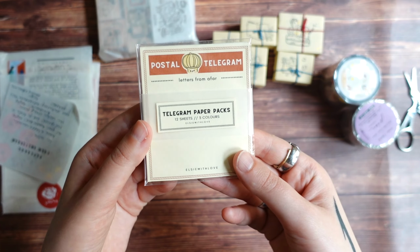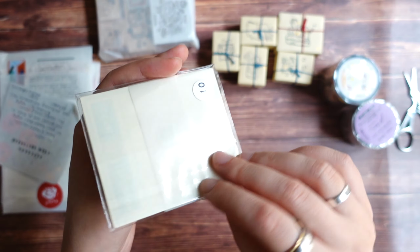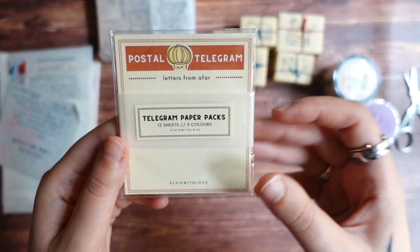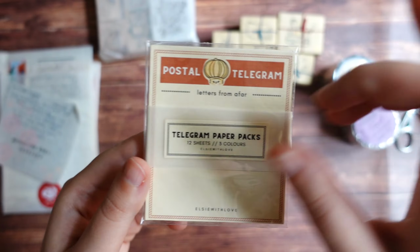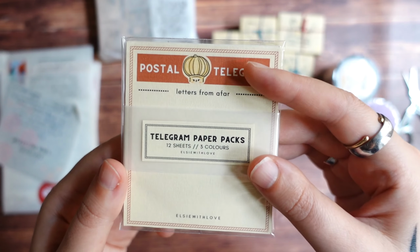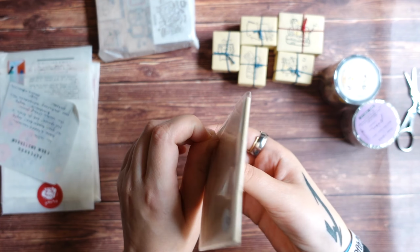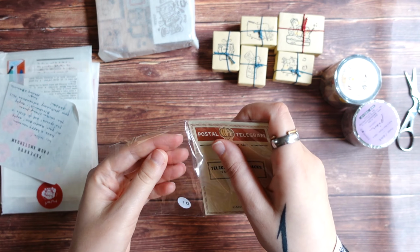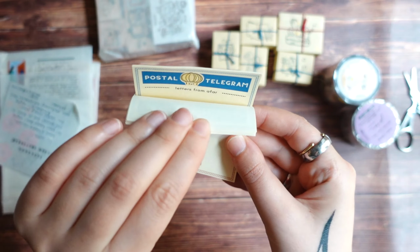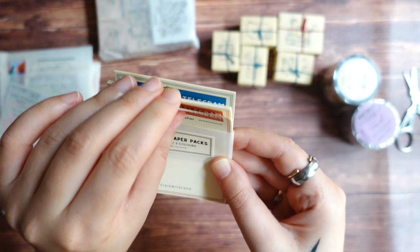And then there is also a set of note sheets, note cards called Postal Telegram, and I think this whole collection is called Letters from Afar, and it's very, very cute. So yeah, these are also really great. Okay, let's take them out from here. And there are different colors of this, a few of each.